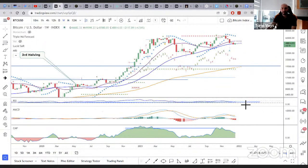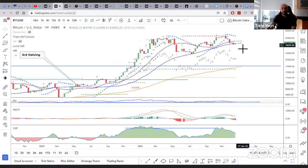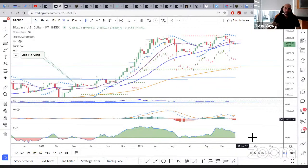Is there a divergence on a weekly scale? Well, I see confirmation, right? We had a higher swing low and we had a higher RSI print. That looks good so far. That is a higher swing low than the prior swing low. Slightly higher, but higher nonetheless. The MACD, however, is not showing you any divergence, and neither is the CMF, which has been very, very positive all throughout this weekly consolidation.